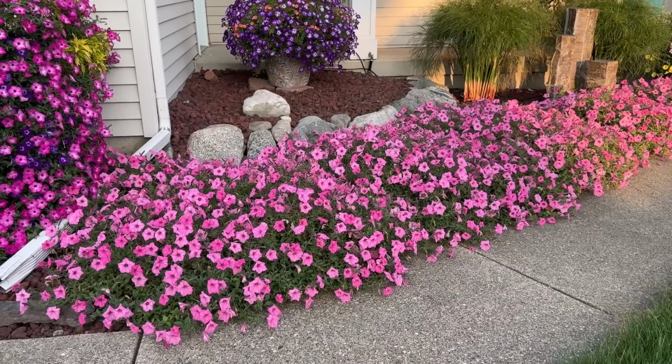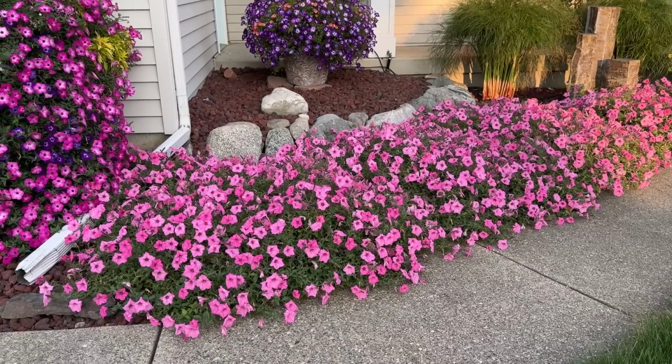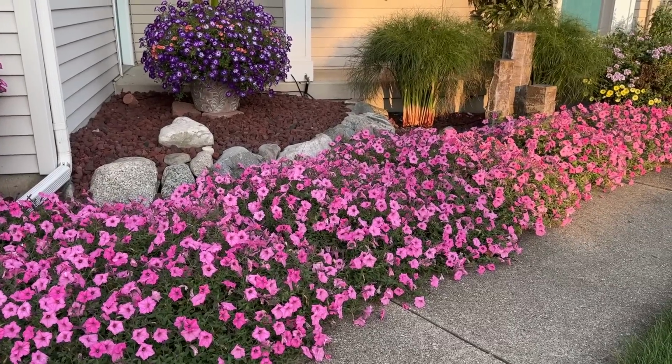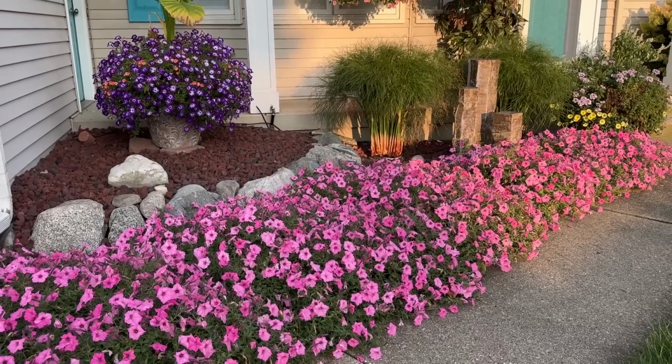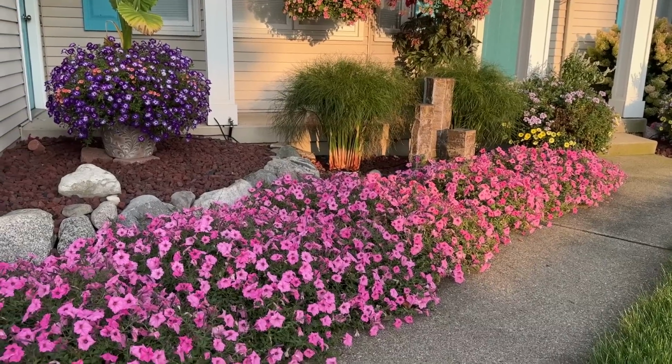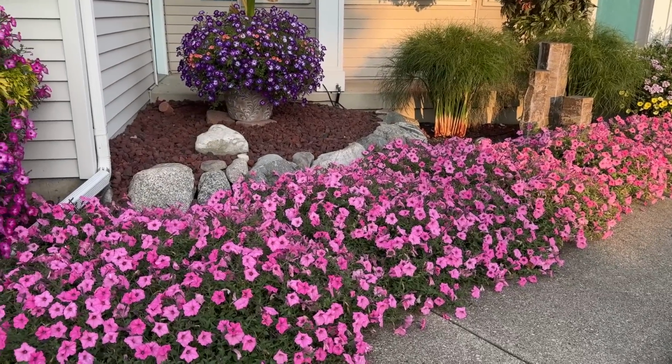But this is just a sea of color, bright, beautiful bubblegum pink petunia flowers. These get watered by drip every day, and we fertilize them once a week. So definitely feeding your annuals will keep them looking fabulous all summer long.